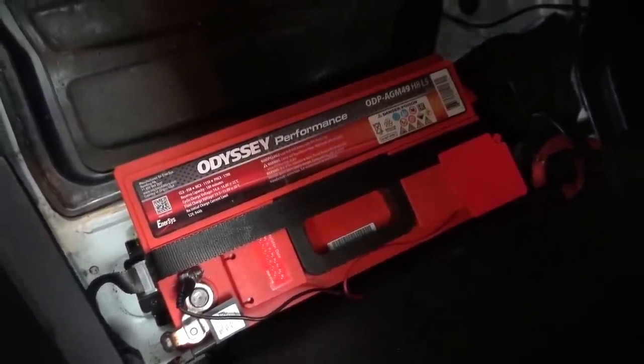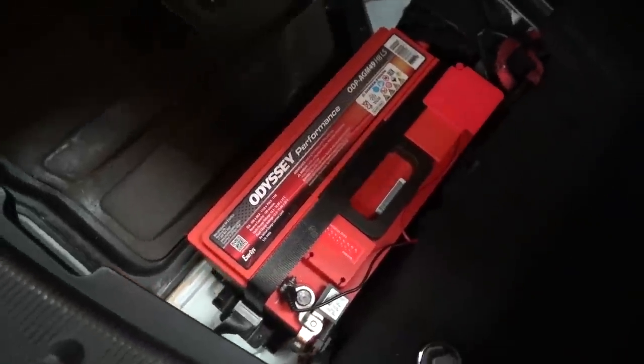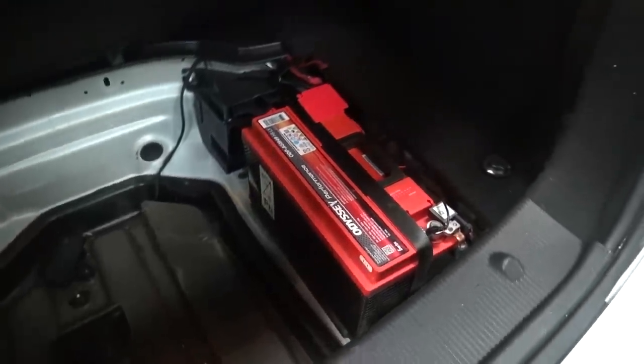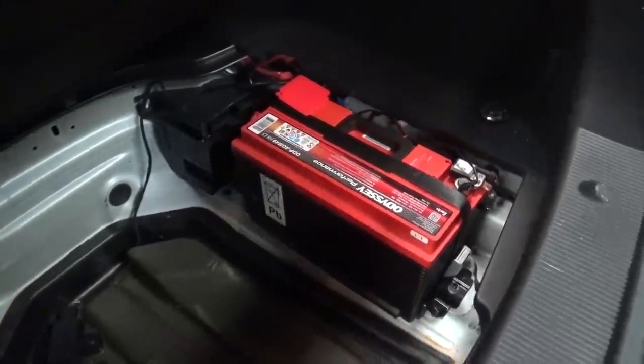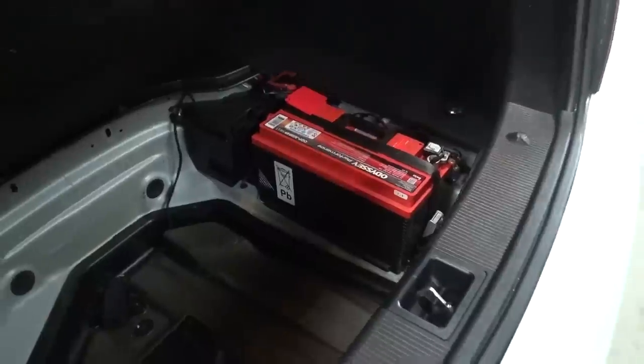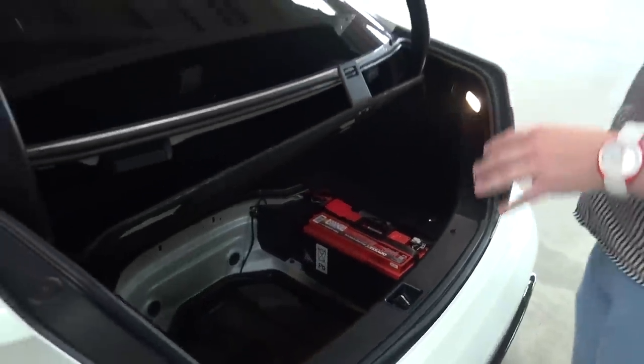It can offer twice the power of conventional batteries and can last three times longer, and also Odyssey batteries recharge even faster than any other sealed lead battery on the market, recharging to 100% in just 4 to 6 hours. It is a very, very welcome upgrade to this car.